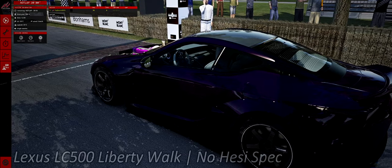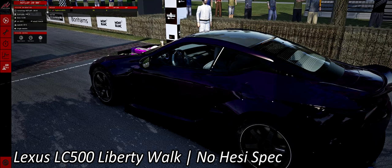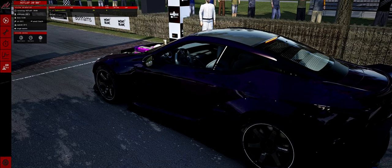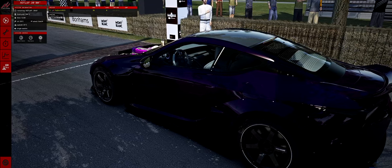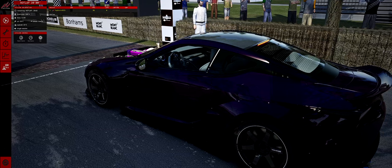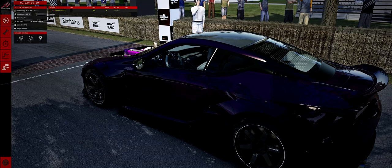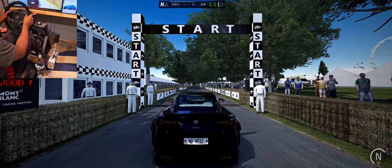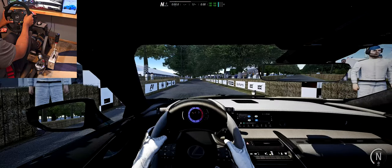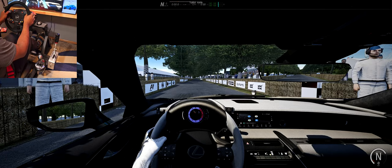We have a remarkable fusion of style, performance, and driving pleasure. The Lexus LC 500 Liberty Walk NOHESI spec. Now this has got a 2JZ in it. I am not privy to the information of what engine this comes in, but it seems like it's swapped. 914 horsepower, 897 newton meters of torque, rear wheel drive at 1305 kilograms. This might be a problem for the other cars. Let's see. My goodness. It's angry, all right. Nasty. All right, let's do it.